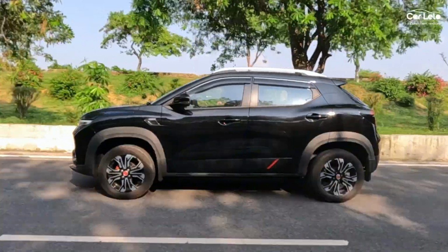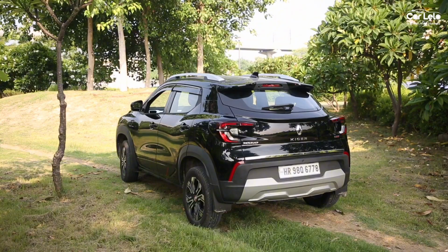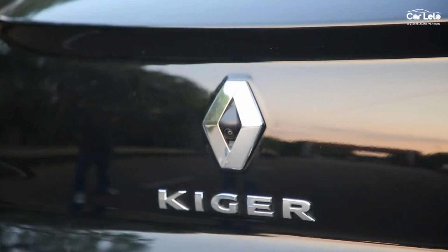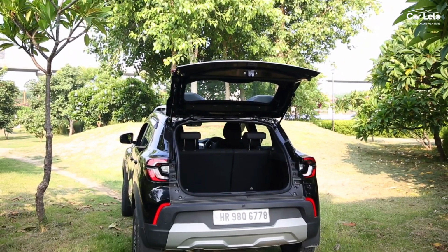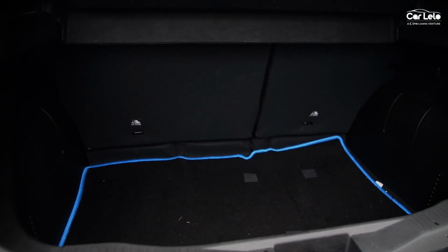Also, the 16-inch alloy wheels look beautiful with red calipers behind them. Even the back looks beautifully laid out. It does not get a connected LED taillight bar, and I actually don't mind it. Also note how cleverly the rear camera has been integrated into the middle of the Renault logo. Absolutely bang on. As you can see, the 405-litre boot space is humongous. 3 to 4 medium-sized suitcases, not a problem.